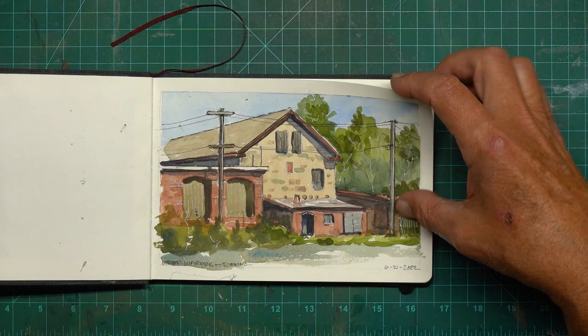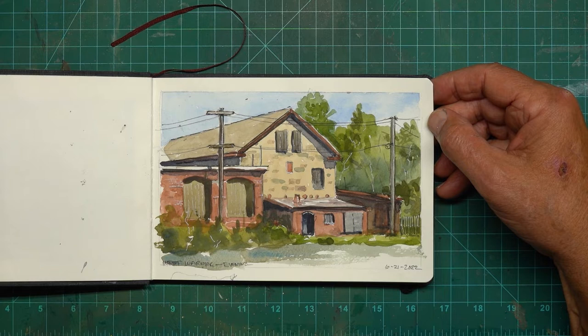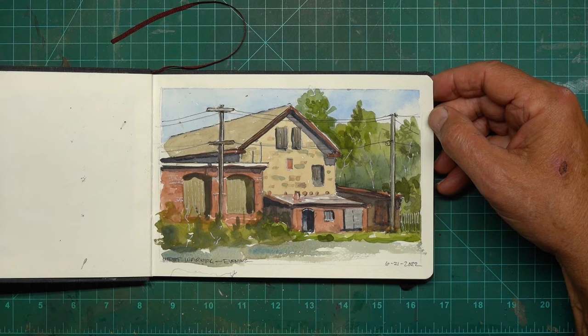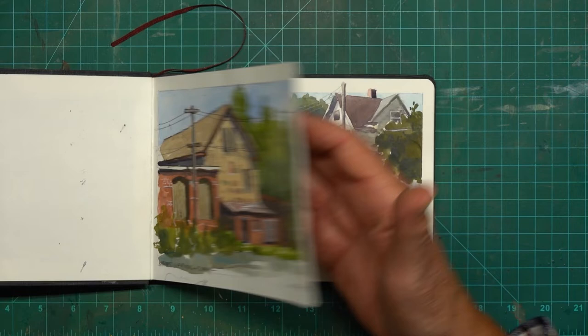My wife was taking a yoga class on a pier, on a pond in West Warwick, Rhode Island. And I sat with the dog and waited for her to have her yoga class, and this was the scene in front of me. So it was a quick one. Sometimes you're limited to what's just in front of you. So yeah, that was some abandoned mill in West Warwick, Rhode Island.